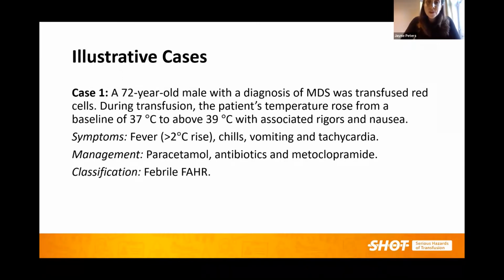For those in the audience that aren't reporters, the way in which the information is submitted to us is we get a short description of the case, what actually happened. We then ask the reporter to specify what symptoms the patient had, and sometimes we get some additional information within those symptoms. We ask them to specify what management the patient had, and we also ask them to classify what type of reaction. So I've summarised and much shortened versions of some of these cases.